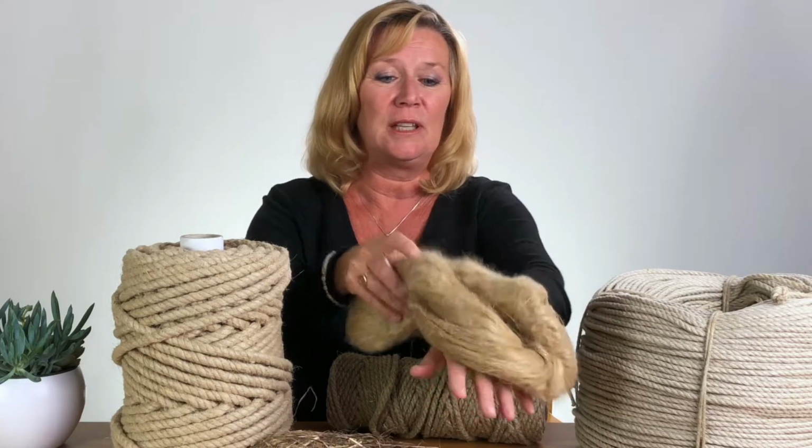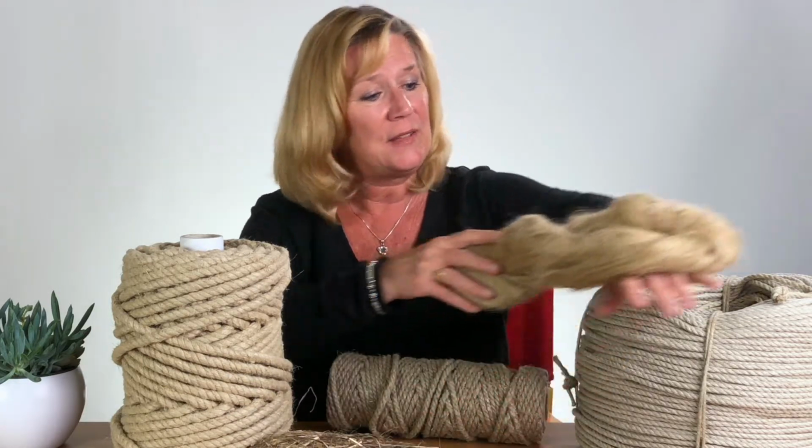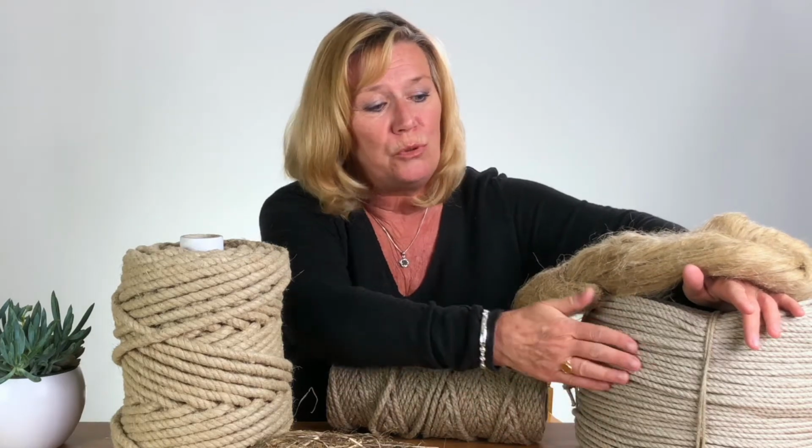So check this out. This is the natural hemp stock. And we take that and we process it and turn it into this beautiful organic rope, which I love. Now this is the really fine stuff. Look at this, it's just fabulous. And this is how we make this beautiful premium rope that is so smooth.